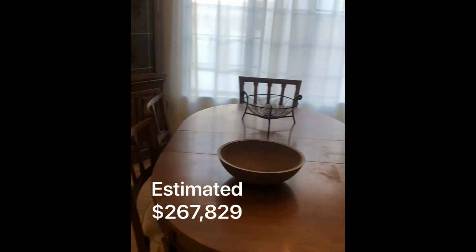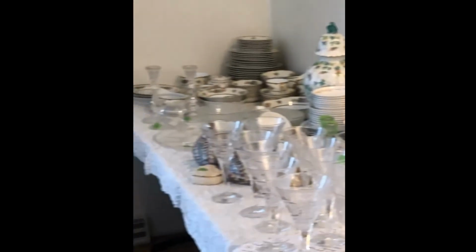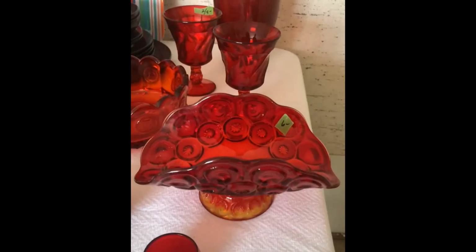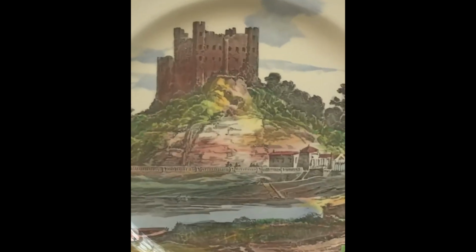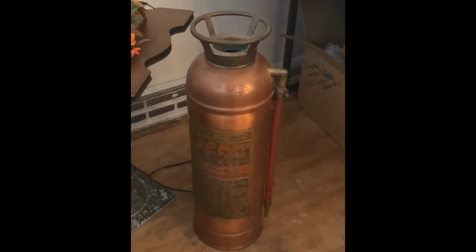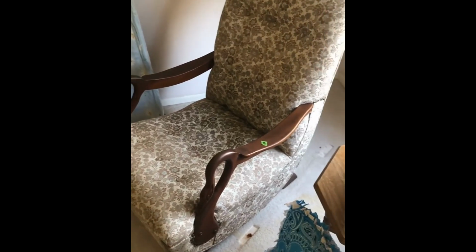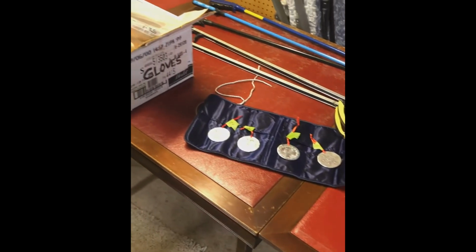Anyways, there wasn't anything out of this world about this little townhouse sale in Sewickley, but I still grabbed a few odds and ends. There were the standard glass finds, some commemorative plates, and a copper fire extinguisher. The seller suggested making it into an umbrella stand. Not much furniture, but I liked the rocking chair with the swan details and the red leather top game table.